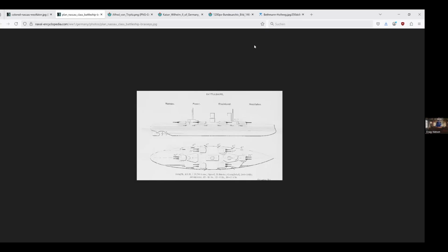But unfortunately, Kaiser Wilhelm II was, like most of the great leaders, very influenced by the Mahan Doctrine. So he fell into that old habit. You build your capital ships and you just sit on them, and they achieve your diplomacy by just existing.